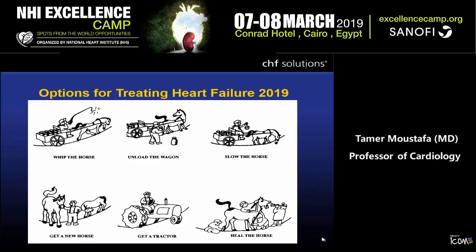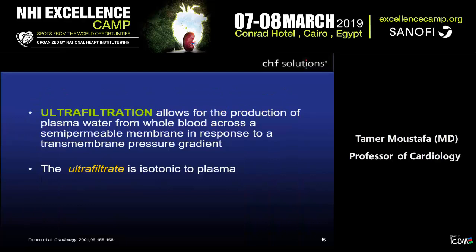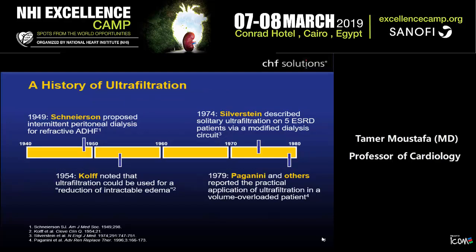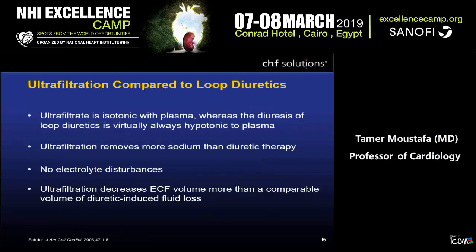So what are the options to treat heart failure properly? Ultrafiltration allows for production of plasma water from the whole blood across a semi-permeable membrane in response to a transmembrane pressure gradient, and the ultrafiltrate is isotonic to plasma. What is the story of ultrafiltration? Just to remember, it started in 1949. Compared to loop diuretics, ultrafiltrate is isotonic to plasma, while diuresis with loop diuretics is virtually always hypotonic to plasma. Ultrafiltration removes more sodium than diuretic therapy with no electrolyte disturbances, and it decreases the extracellular fluid volume more than a comparable volume of diuretic-induced fluid loss.